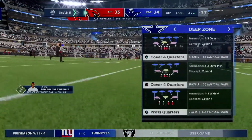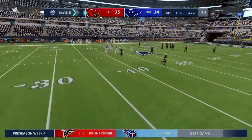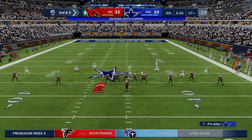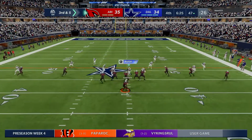It was the safety, Darian Thompson, that time who was able to break it up. Quarterbacks work all the time on manipulating the defense with their eyes and their head movement. In this case, he just stared the receiver down. That allowed for excellent coverage, able to knock that one away.